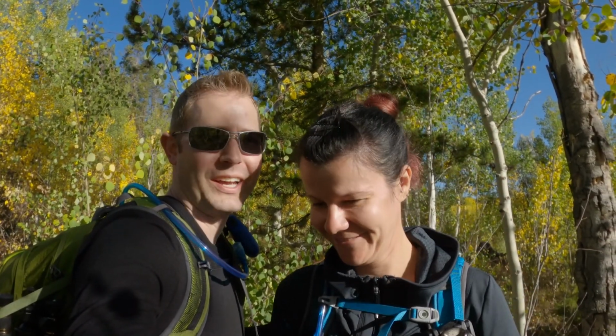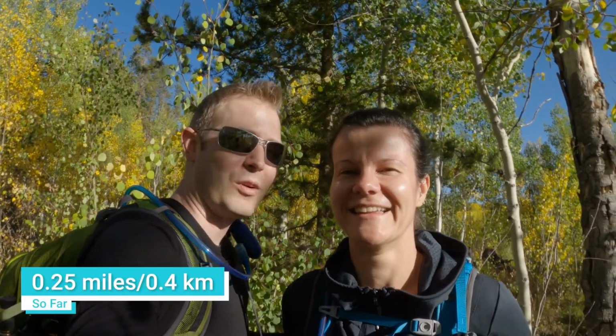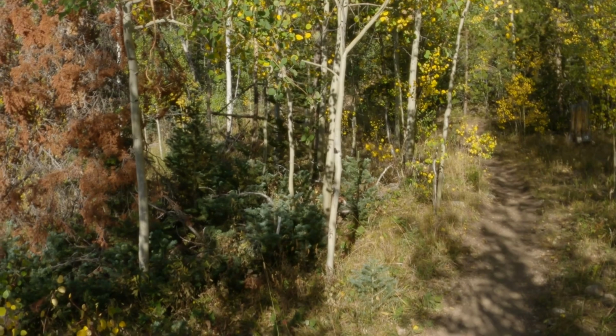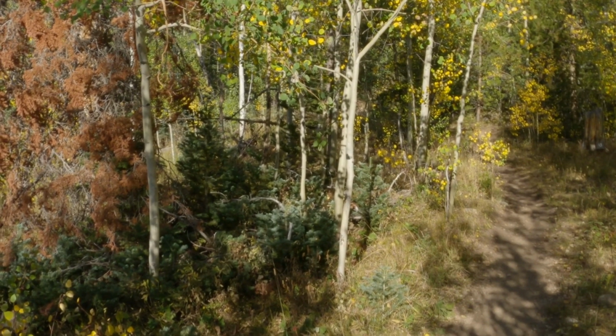Every crack I hear, I swear to God, I'm on edge now. We're maybe a quarter mile into this hike and we've already seen a moose. It's supposed to be 5 miles long, and the entire hike we're going to be looking out for this thing. So right there, where there's this tree in this little part here, is where we saw the moose. I'd say it's probably a good 20 feet from us.